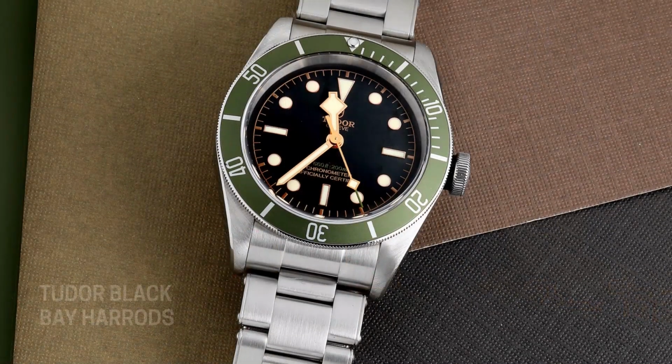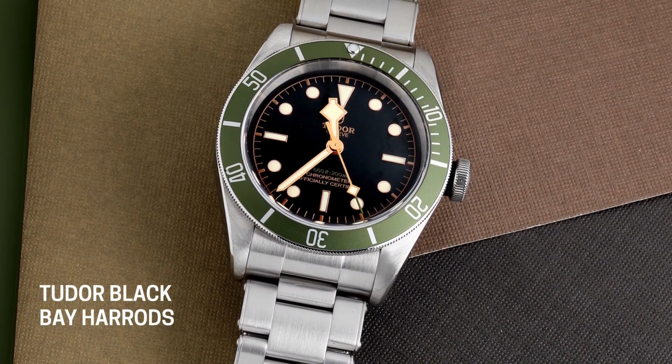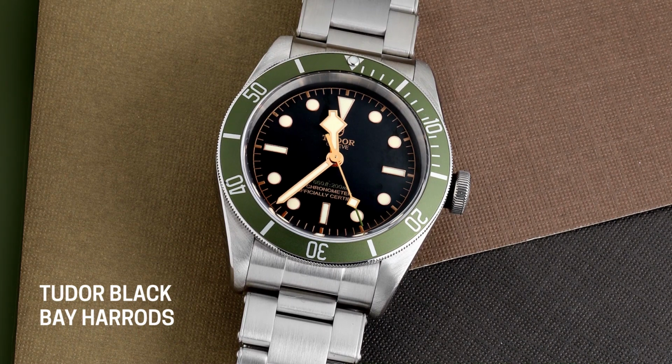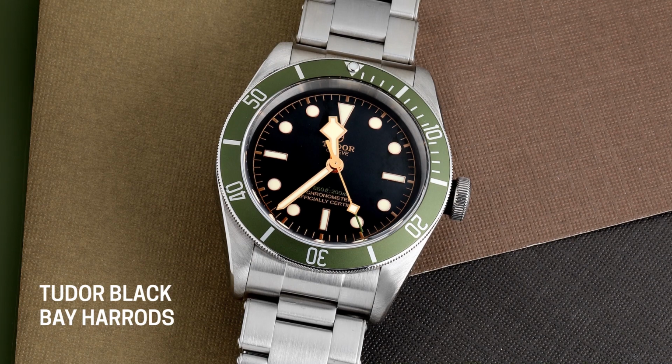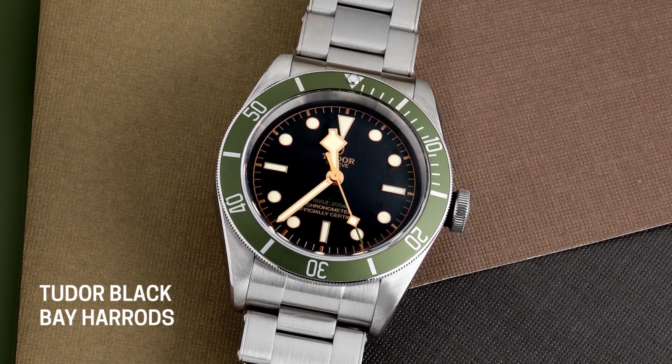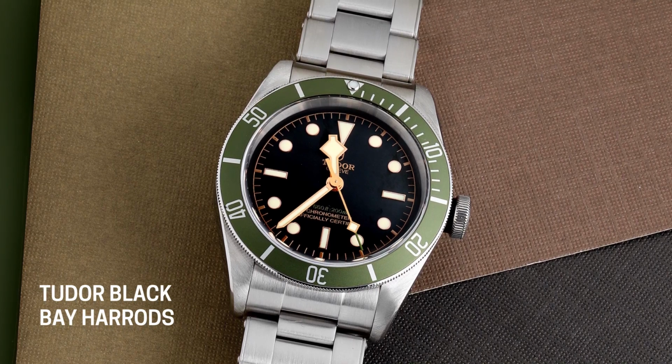In 2017, after Tudor released their in-house movement, Harrods partnered with Tudor. Harrods is a super high-end luxury mall, like 6 stories, in downtown London in England, to produce a watch that can only be bought at the mall and nowhere else. It's not on Tudor's website. The only way that we got it is magic, really.